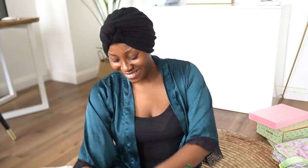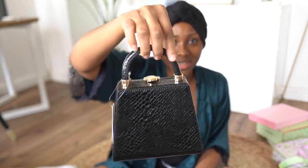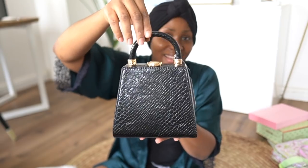The last two items that I have here are from people that I know, and these are actually birthday presents. So, see how I'm smiling. Aww. This is from Fijiro. Oh, this is such a beautiful bag. This is from my friend Fijiro. This bag is so me. These are the type of things that I love, like, love.